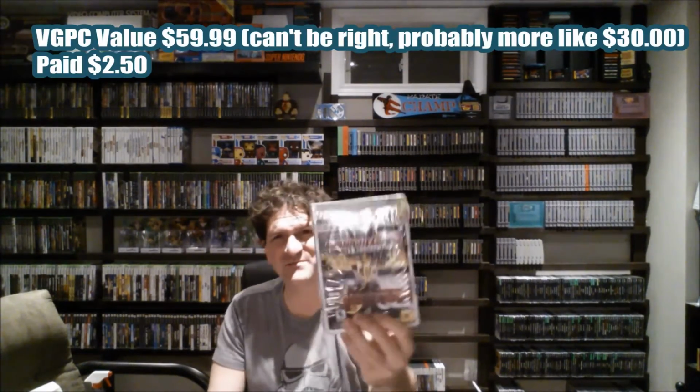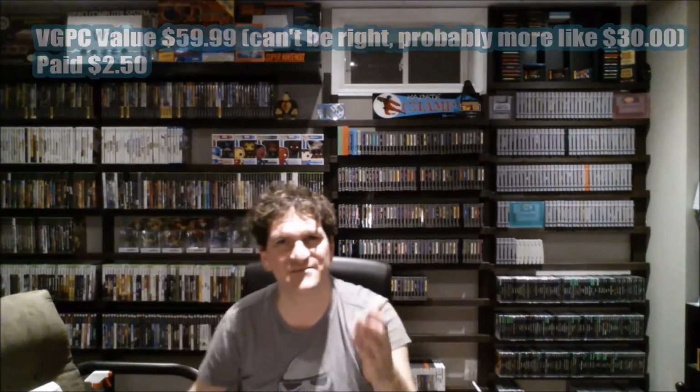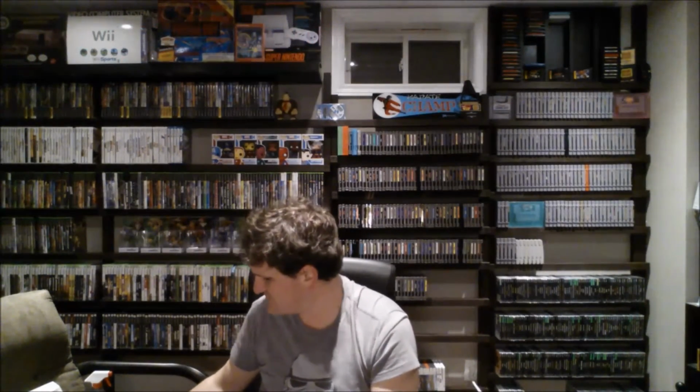You can actually see that it is. So once you take that wrapping off, you've got a factory sealed Midnight Club 3 Dub Edition Remix. So that's pretty cool right there. That's something I'm going to trade off because I'm not really into factory sealed games. My collection is for playing, so that's that.